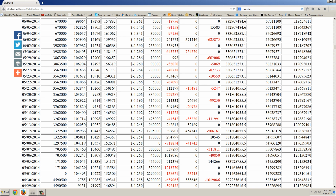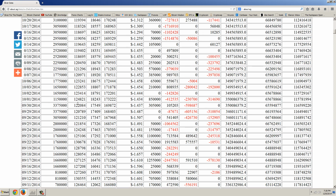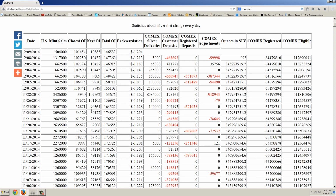So what does that mean? Well, it possibly means that the primary dealers, the ones who buy from the Mint, had enough that they didn't need to order any. That's a possibility, that the public demand wasn't that high. So anyway, those figures are what they are. They're put together daily by the administrator of the site.